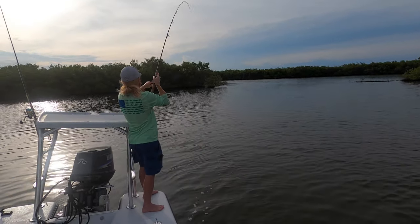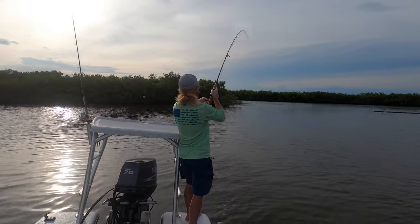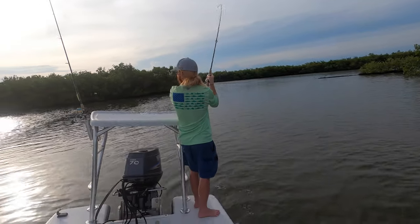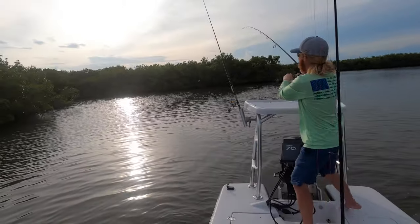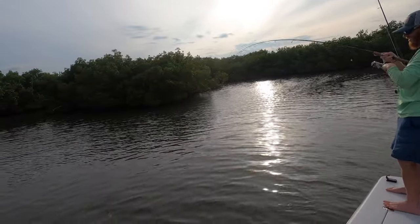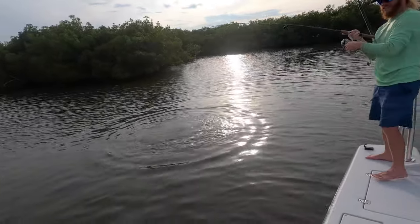Then finally, this happened. Get it gone. Oh, yeah. Finally, we've been out here about an hour and a half. Real slow. I think he's sandbagging me right now, too. Yeah. Nice redfish.